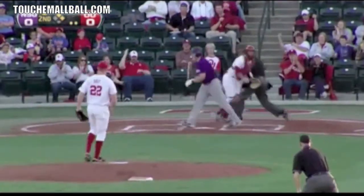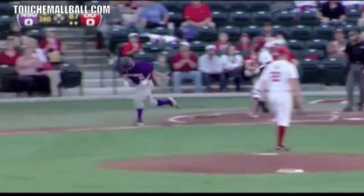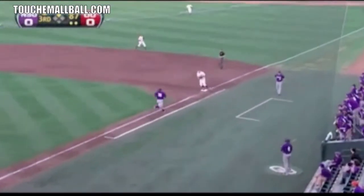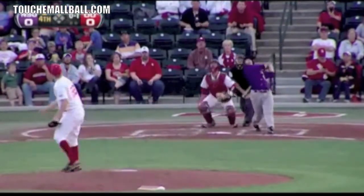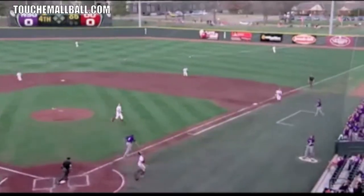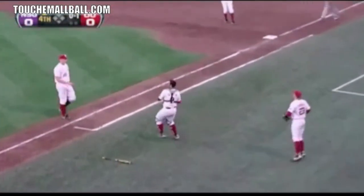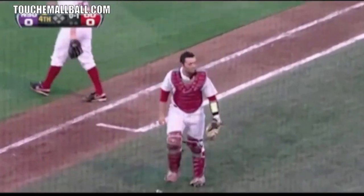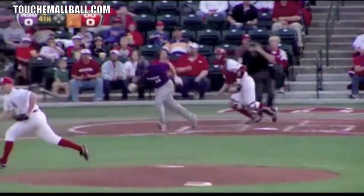But he also has a changeup, and if you have only two pitches, typically you're probably going to be relegated to the bullpen, or at least you're going to have to try to develop that third pitch to get guys out on both sides of the plate, righties and lefties. All three of these guys feature three pitches, which is huge to be a starter at the big league level.